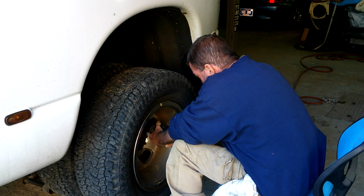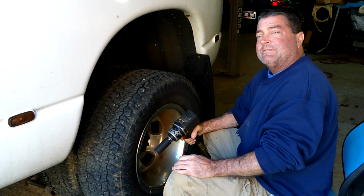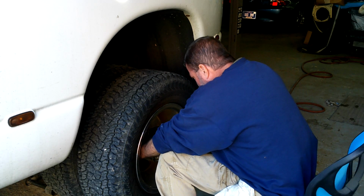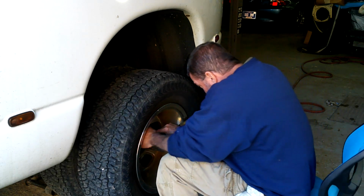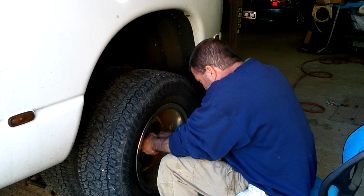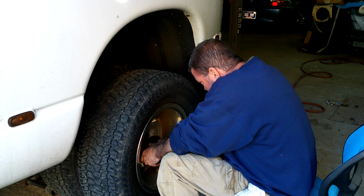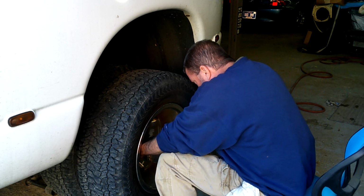Ooh, baby. Compressor's juiced up. Full shot of 100-pound air. Oh, not a problem. This is not good. I smell gear lube as well. Oh no. Not good. We got a tough one there. There we go. New one. Nothing can handle the power of the Husky one.